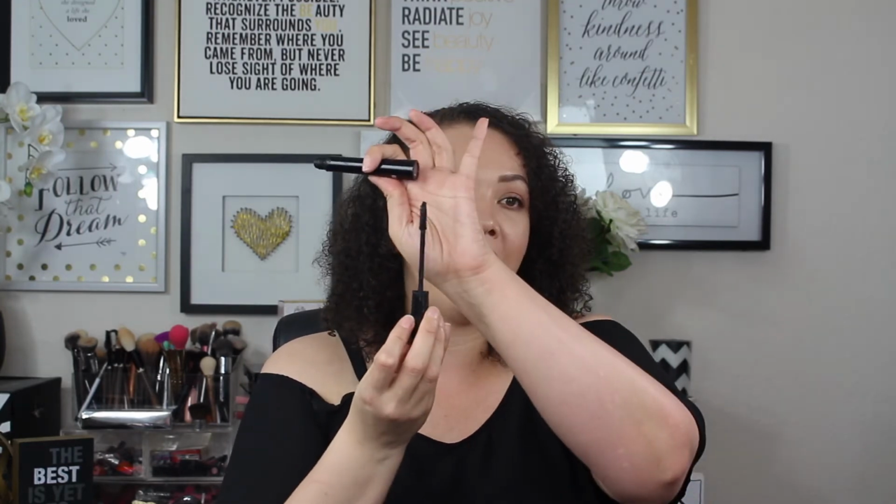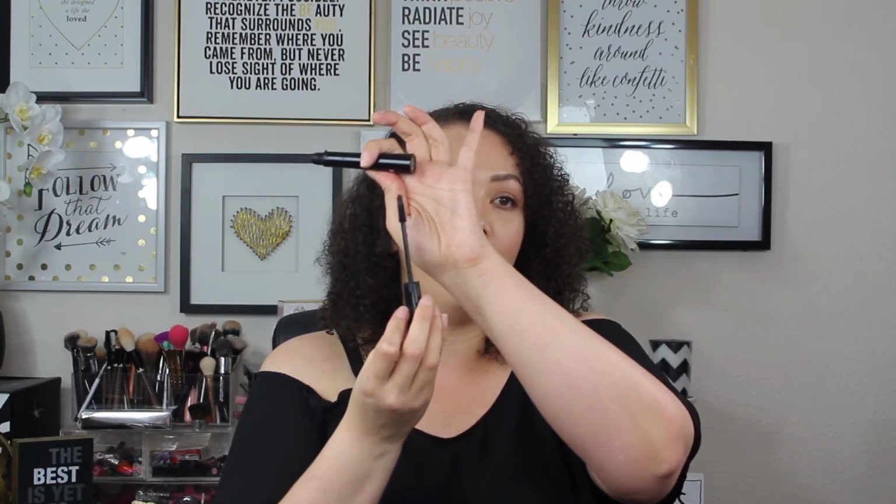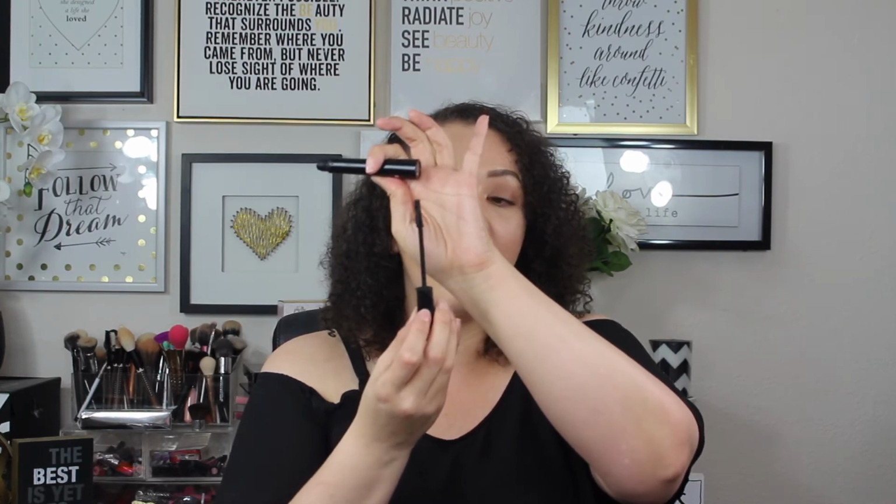But I have gotten into the habit of wiping off the excess product before I go onto my lash line, because you can see there's definitely too much product on this brush right now. So if I went straight in with what's on this wand, my eyelashes would get super clumpy. I run the excess off on the side of the tube, and then I go in with my lashes, and they look so long, so beautiful, so black. I love this mascara. This has become a favorite.